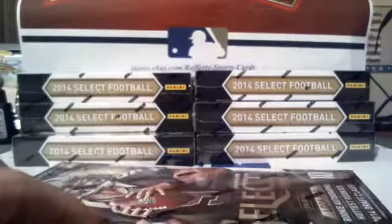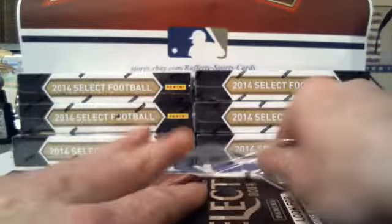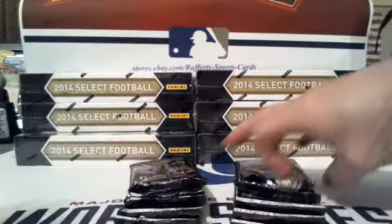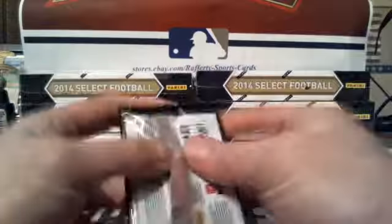All right, here we go. Box number one. Good luck to everybody. Like I said, we're on a 6-9 1-1 streak. We had two last Saturday. Would love to keep that going. Get somebody a 1-1 tonight.